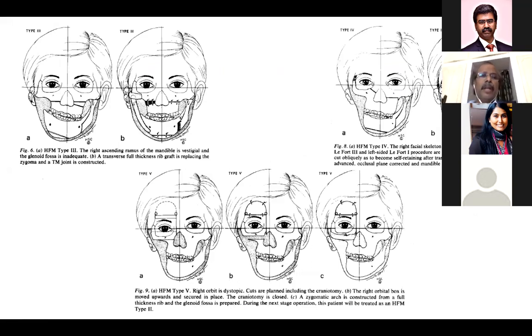In an adult, you have to do a Le Fort I, probably a bilateral sagittal split along with an L-shaped osteotomy on the affected side, bone grafting, fat grafting, sometimes even a free microvascular flap to correct the affected side normally. Okay, next one, please.